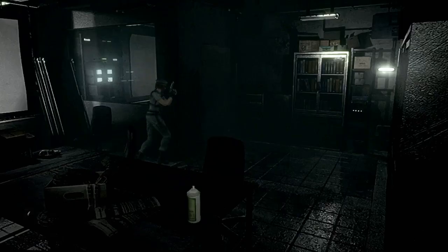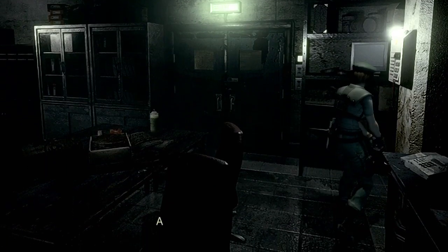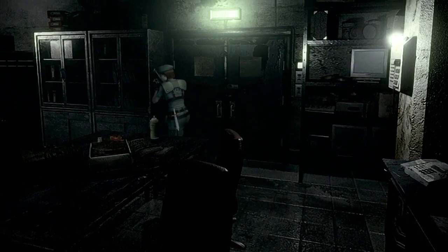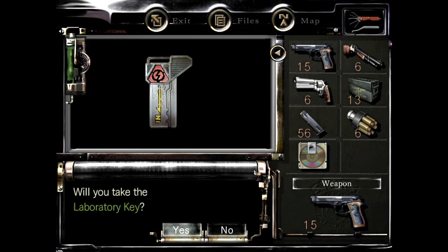8462 is now highlighted, which means we can now go eight, four, six, two. Hey, no idea what that did, but great. A secret passageway, wonderful. Let's see what's behind the door. I will take the laboratory key.